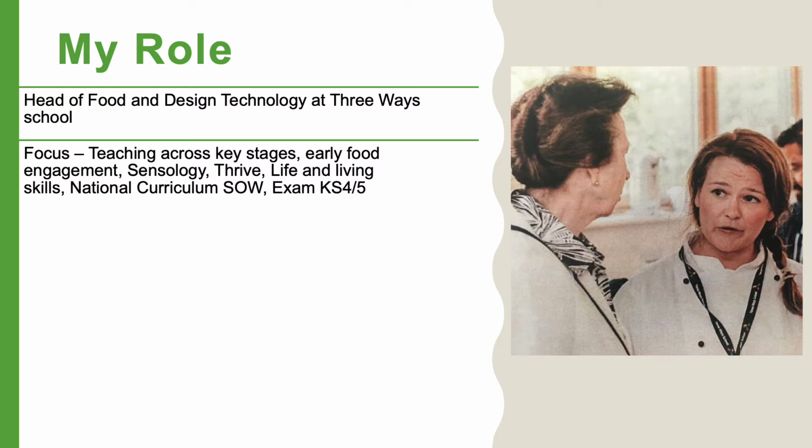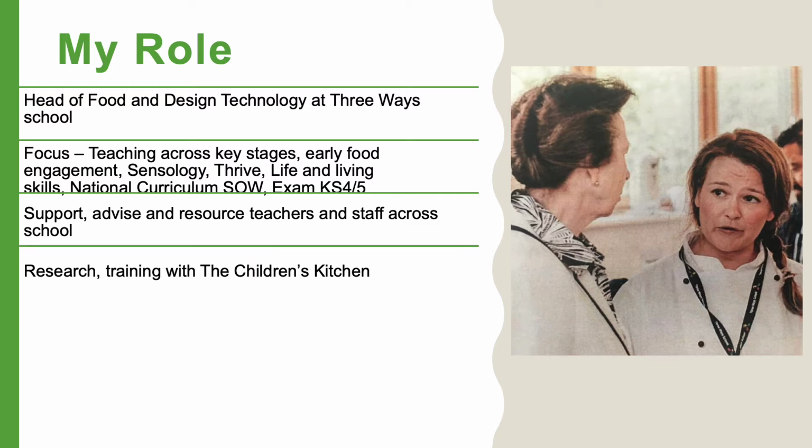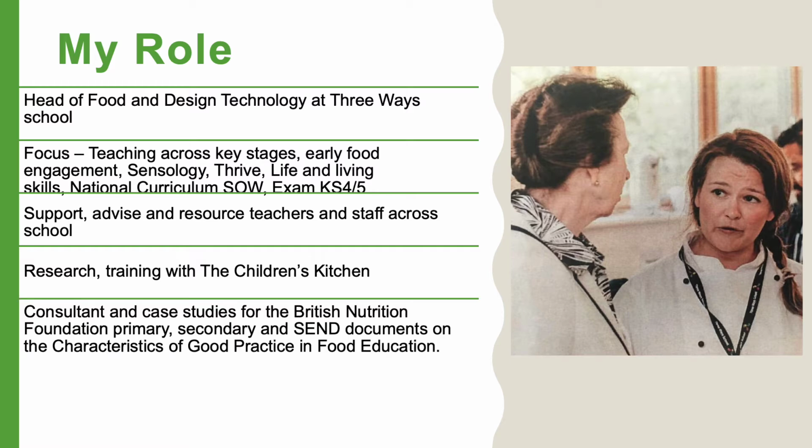The focus can vary from early food engagement to sensology, thrive and nurture activities, life and living skills, delivering national curriculum schemes of work and exam groups at key stage 4 and 5. I also support, advise and resource teachers and staff across the school for class-based activities. I conduct food-based research as part of my own studies in CPD, and I work in community kitchens and conduct training and inset days with the Children's Kitchen. And for the last few years, I've consulted and provided case studies for the British Nutrition Foundation's primary, secondary and SEND documents on the characteristics of good practice in food education.